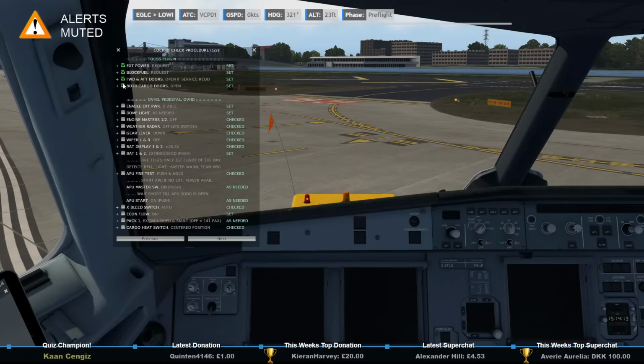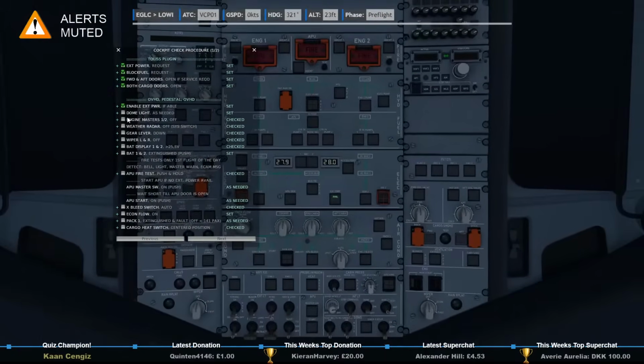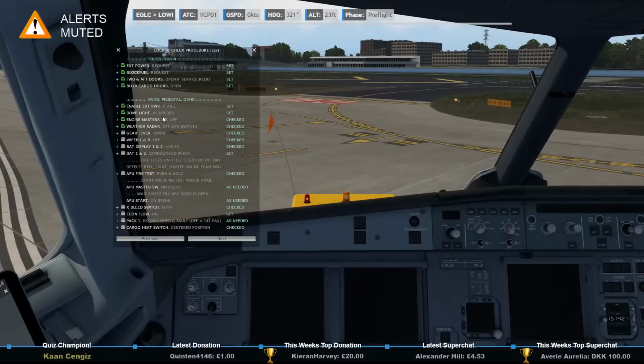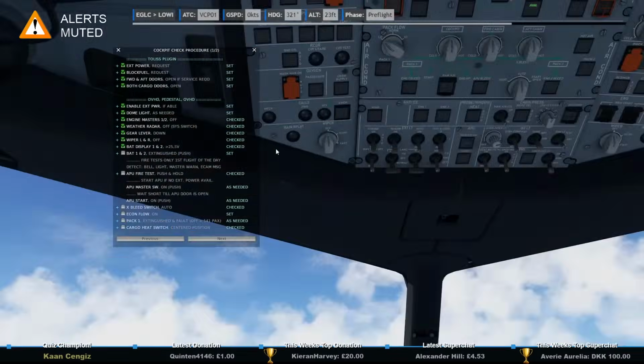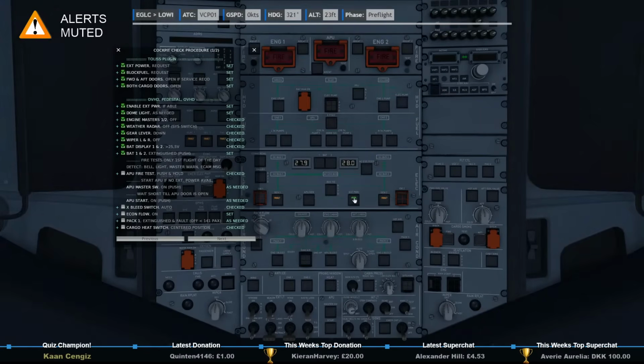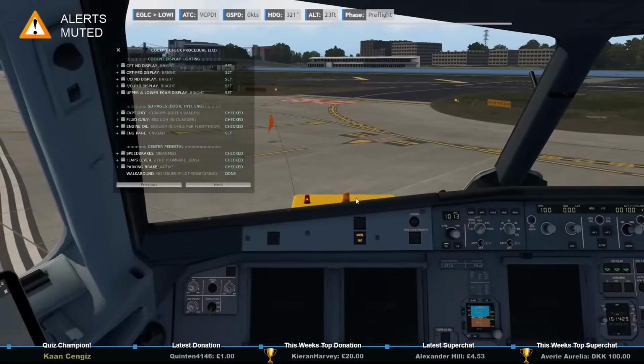Forward and aft cargo doors, I won't worry about that. Enable external power, I think it's already available, yeah. Engine master switches 1 and 2 off, wipers are off, battery can now turn on. There we are, let's put everything on into life. It's the BSS sound pack for the ToLiss as well, it's really, really good.